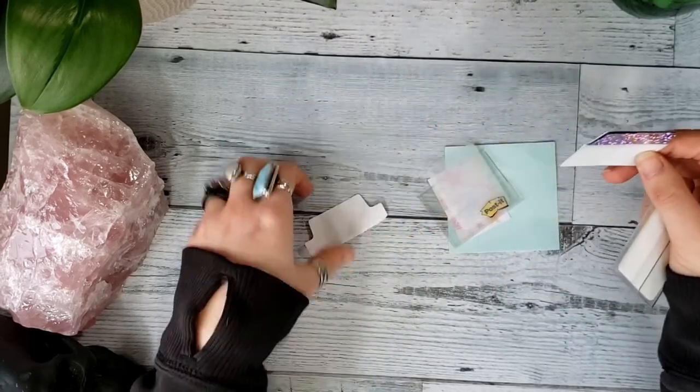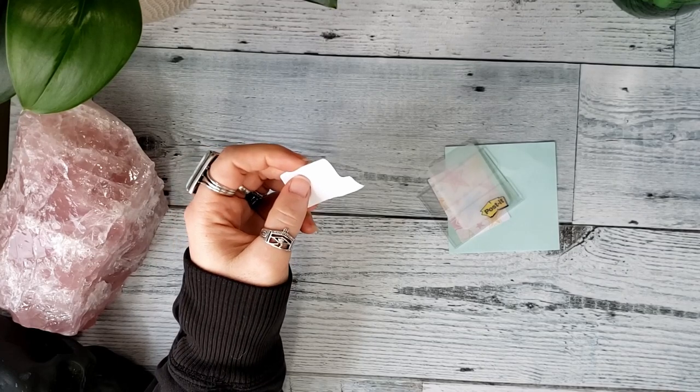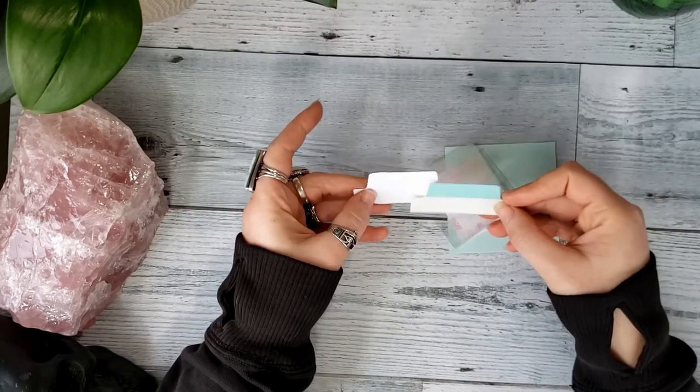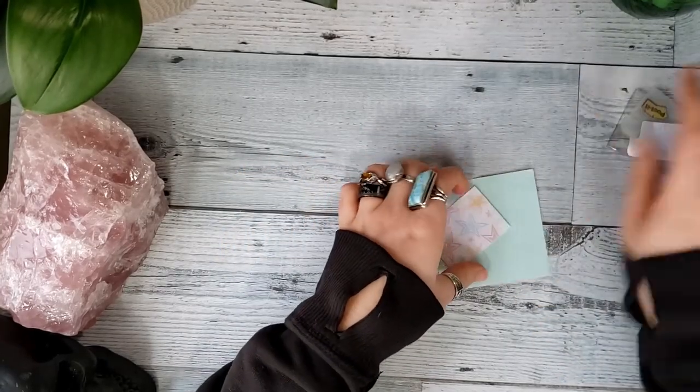So that's what that was. And then these were also Avery tabs that I finished. And I believe they looked like this, but they were blue. So those were the tabs that I finished in 2022.